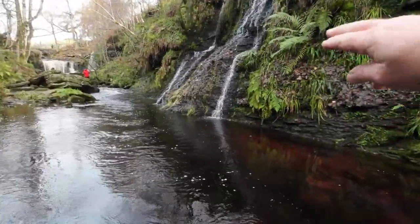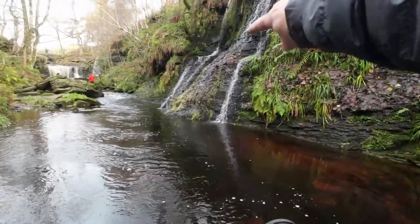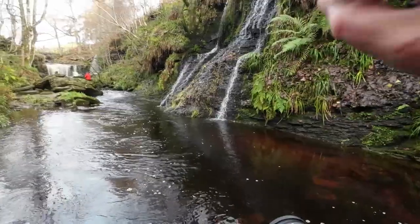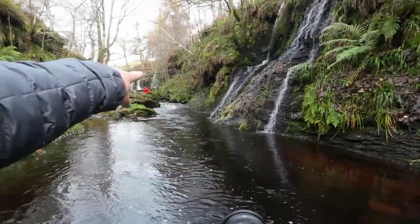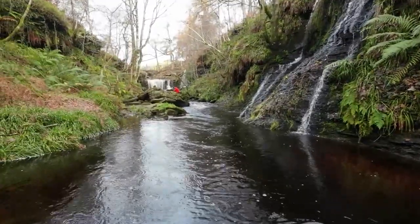But basically, composition, I've got these falls coming down with the ferns in. It's looking nice and green, is that? Just with lumb falls in the background. So it leads you onto into the bridge. So yeah.